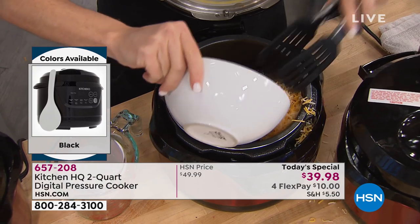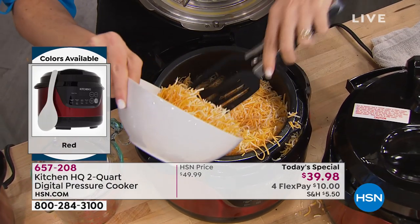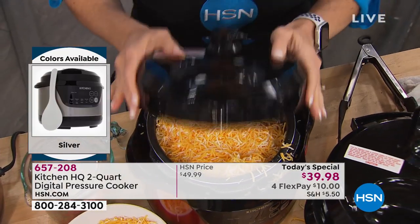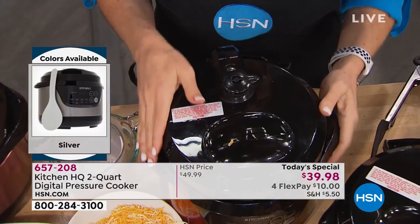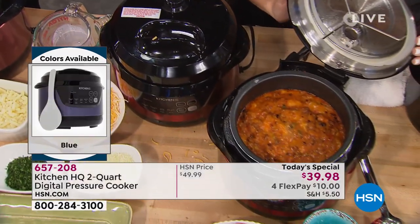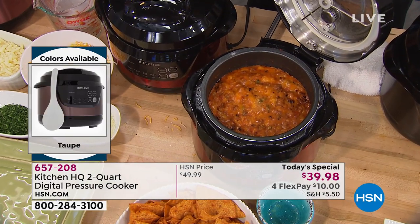We have been very busy today because the price is right, the function is right, it's got a 1-year warranty, it's easy cleanup, and you don't have to plan for dinner, and you still get that slow cook deliciousness, that flavor from meals that take forever. One example can be a 5-minute queso fundido.